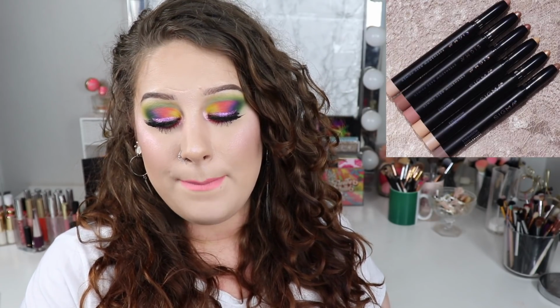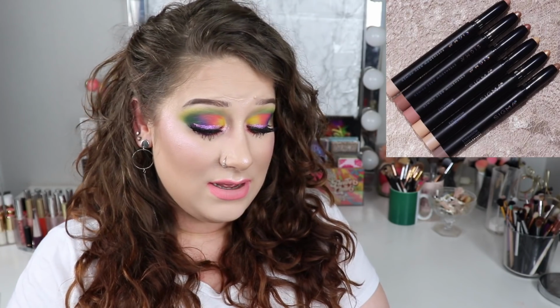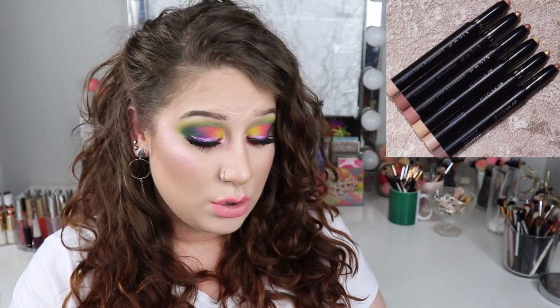So Sigma has come out with some new eyeshadow bases. I got these actually in PR, I think it was like a year ago, and I didn't like it. It gave this sheen to the lid, and I just never really got the vibe of it, so I actually gave it away to a friend. I wouldn't recommend it.